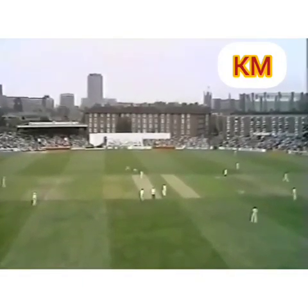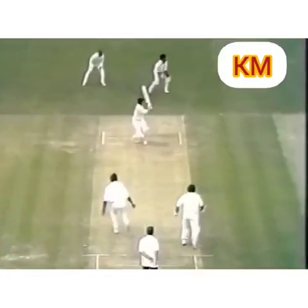And it's Lloyd to Edwards. And that's in the air. Andy Roberts is the fieldsman, but it is the first boundary of the morning. In the last over before lunch, the Australians have struck their first boundary. They've hit a number of 3s, 6 in all.